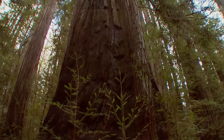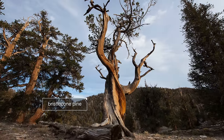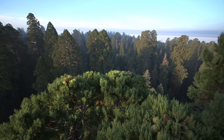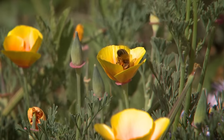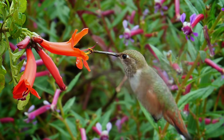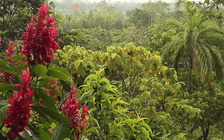It's a good strategy. The largest living things in the world, the oldest, they all reproduce with pine cones. Conifers have been doing this for 300 million years. A few other plants have shown up since then, with their own faster, maybe more spectacular ways of getting the job done. They've taken up a lot of the best real estate.